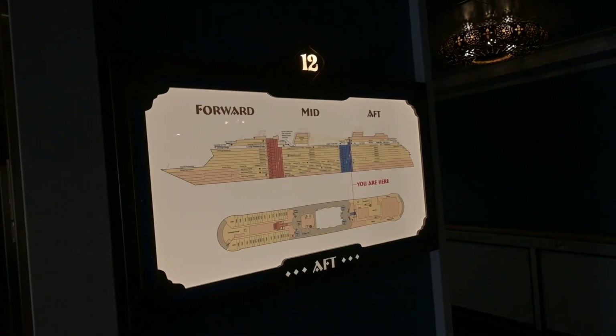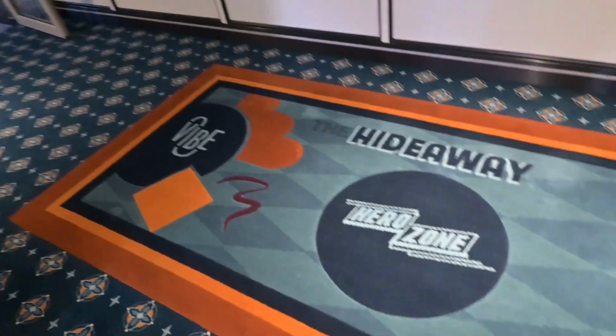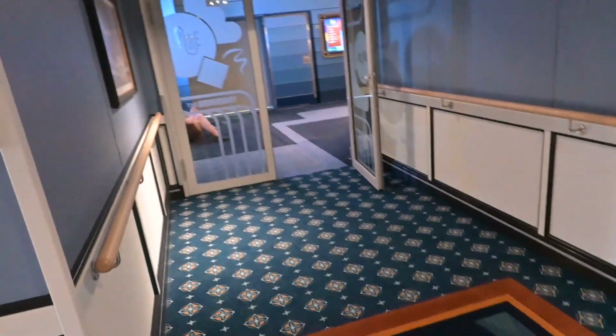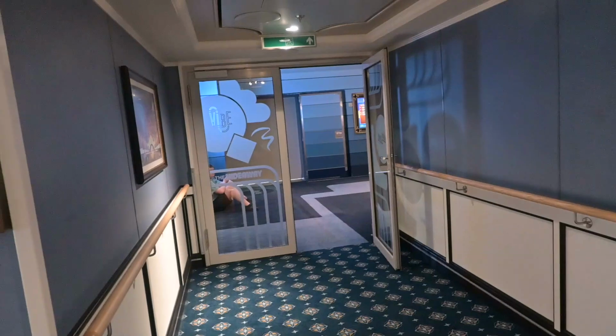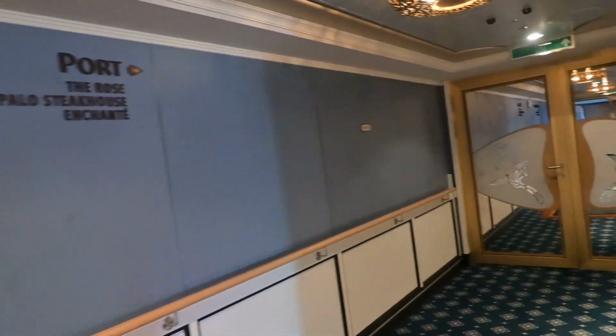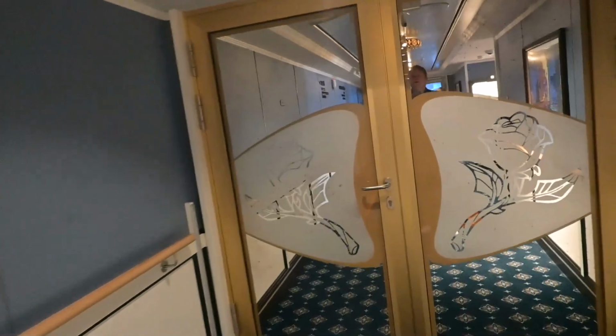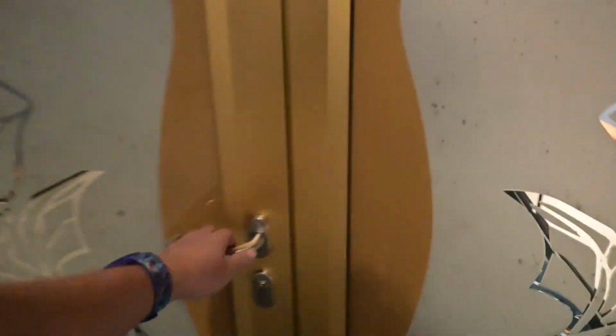So Palo is on deck 12 aft, and they kind of make it hidden. We've talked about this before. To the left is the Hideaway and the Vibe Club and Hero Zone. Vibe and Hideaway are basically the exact same thing. But for Palo, we have to go through the rows, which is the opposite direction. They make this difficult for kids to find. Let's see if this is open yet.